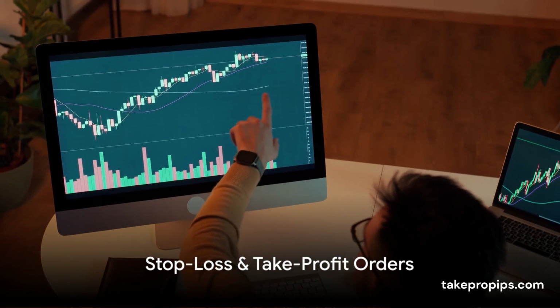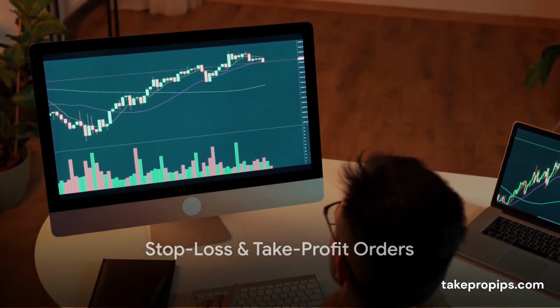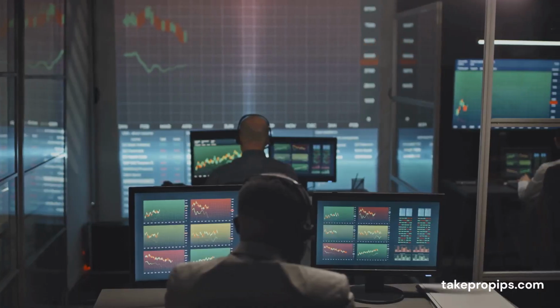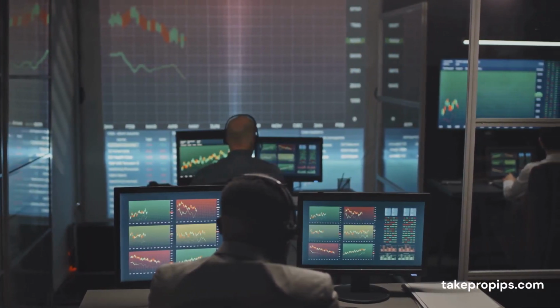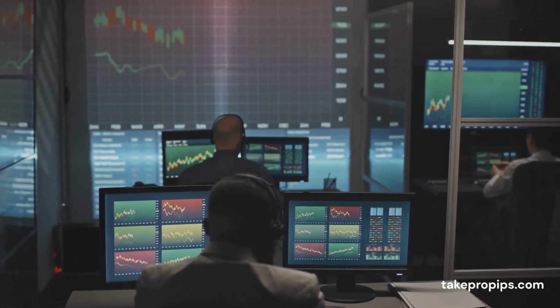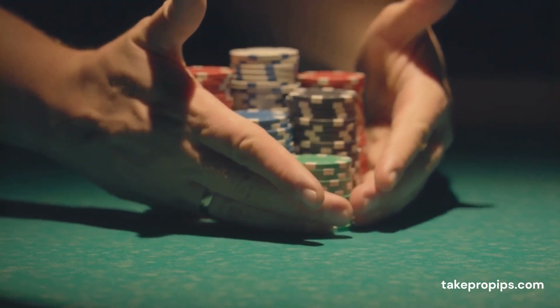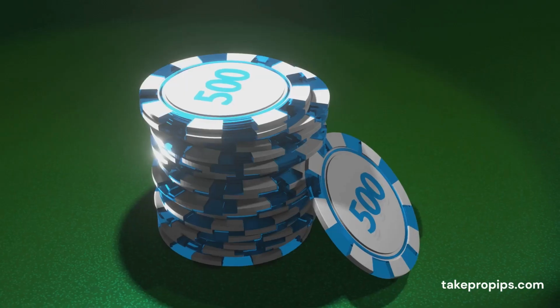Let's talk about two essential tools in managing risk: stop-loss and take-profit orders. Picture this. You're in a high-stakes poker game. Stop-loss is your friend who taps your shoulder when you've lost enough and need to fold. It's an order placed with a broker to sell a security when it reaches a certain price, limiting your potential losses.